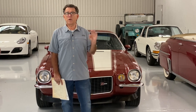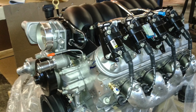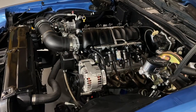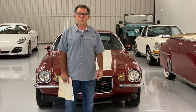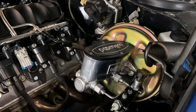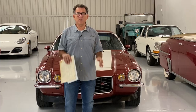It was a former numbers-matching car, and boo, boo, hiss, hiss, I know. But it's getting a crate LS3 and a 6-speed and about $50,000 worth of upgrades. But it's going to look very much like the factory car. It's going to be hard to tell it's been resto-modded until you lift the hood. It'll be pretty obvious. And of course, we did four-wheel disc brakes, modern disc brakes, so we could no longer run the factory tires. But we bought and installed the closest facsimile that we could find.